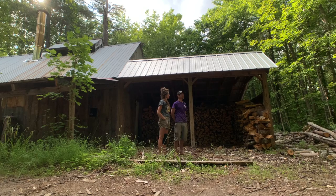We've found ourselves at the sap house where I'm going to take a minute and talk about our logging and cordwood operation. And then maybe Sarah will speak a little bit about the maple syrup operation. Right now it's close to mid-August and I just sold my first two cords of wood of the season. And before having harvested a single winter squash, we are already transitioning into cutting and selling wood for firewood and cordwood. The farmhouse is 100% heated on wood.